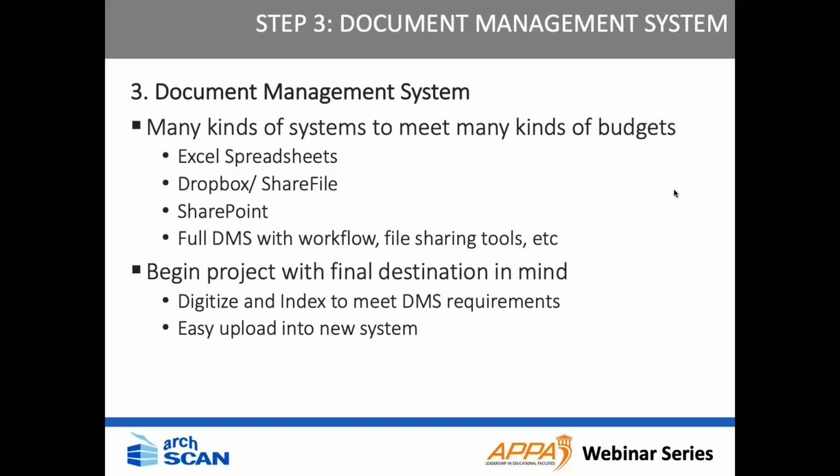So you just have to figure out what system you want your documents to go into. And then when you embark on this project, plan towards that goal. Begin the project with the final destination in mind, and I can't stress that enough. Digitize and index the documents to meet your document management system requirements so that you can easily upload these documents into your new system without having to reinvent the wheel.